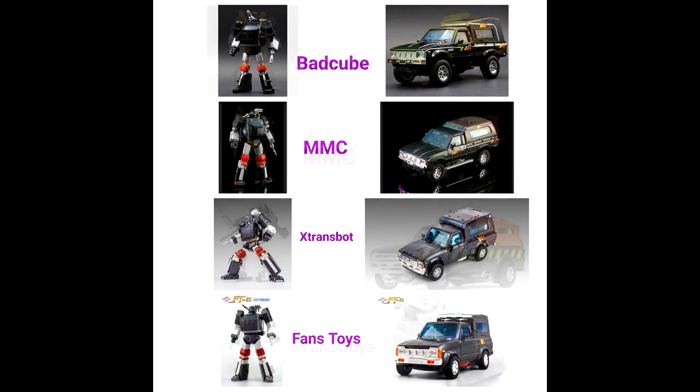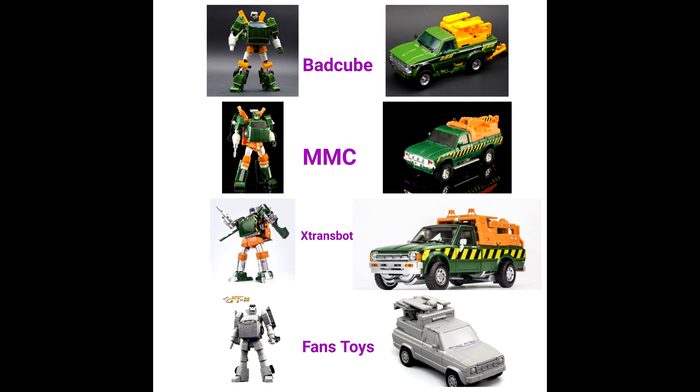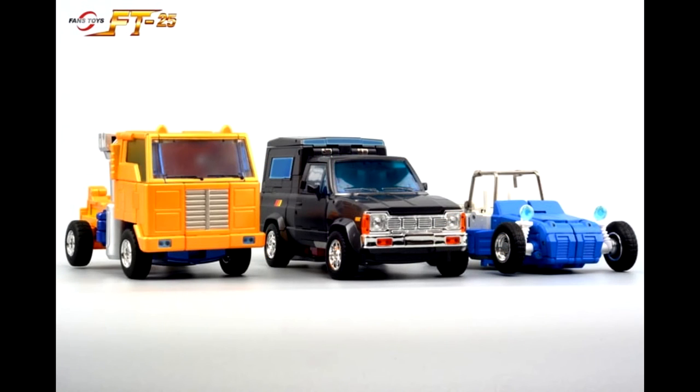But yeah, we got some comparison with, it looks like MMC, and we got X-Transbots, and we got Bad Cube as well. So there you go. We got new stuff from Fanstoys. They're finally ramping up, and we're getting some stuff from them, and I'm really excited for that. So yeah, that looks good.